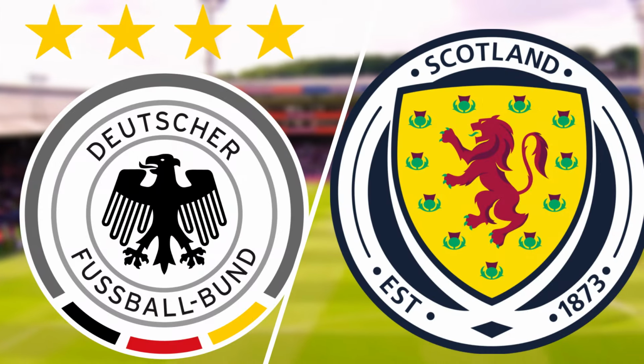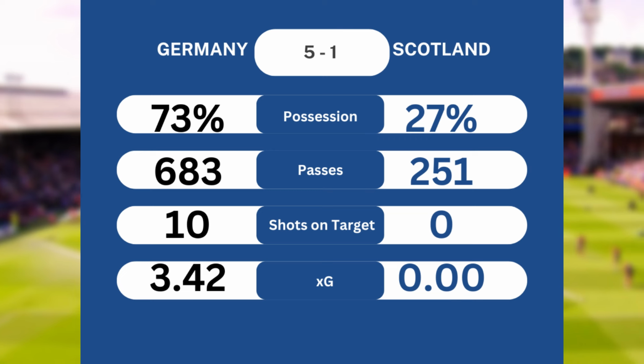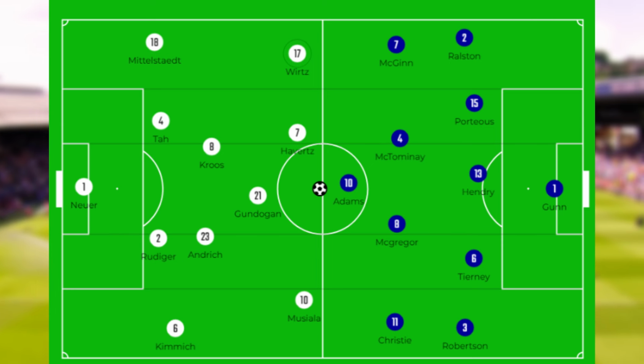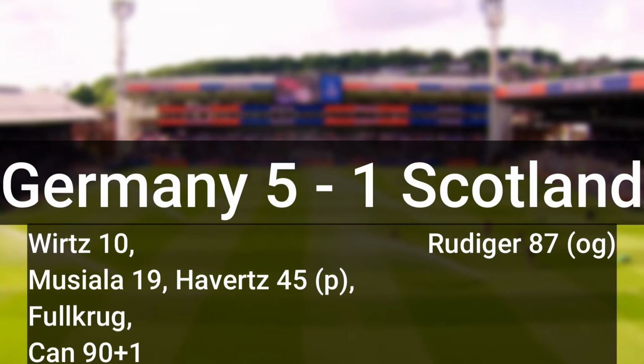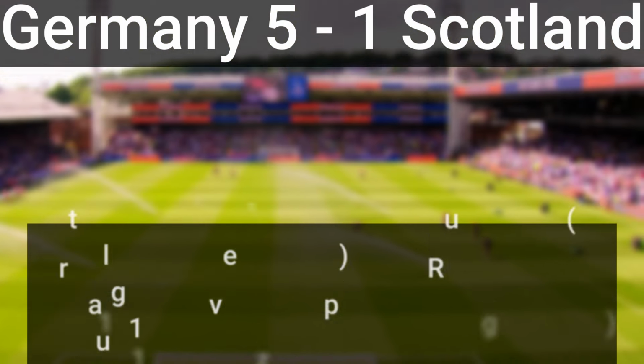Germany's impressive display showed us why they are one of the favourites for this tournament, dominating the ball but also finding a way to penetrate Scotland's defence. Germany's 4-2-3-1 had to find a way to penetrate Scotland's 5-4-1. Germany quickly got on the score sheet and came away with a significant victory.